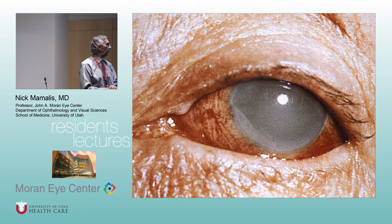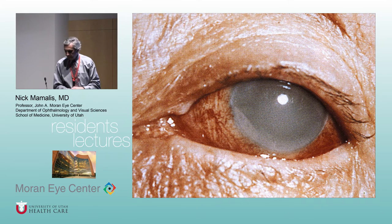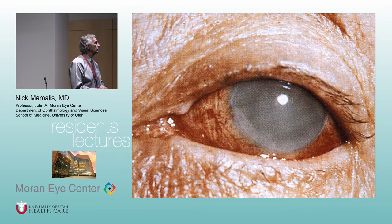Nico, what are we seeing here? So this is an external photograph of the left eye. There's a lot of projection of the conjunctiva. Really can't see the iris. There's whitish opacity. Yeah, not only is that cornea opacified, that cornea is pretty cloudy, but there's almost some whitish stuff in the anterior chamber if you look at it.